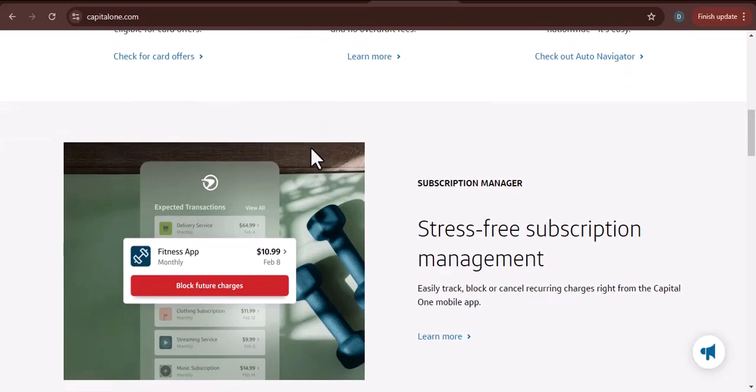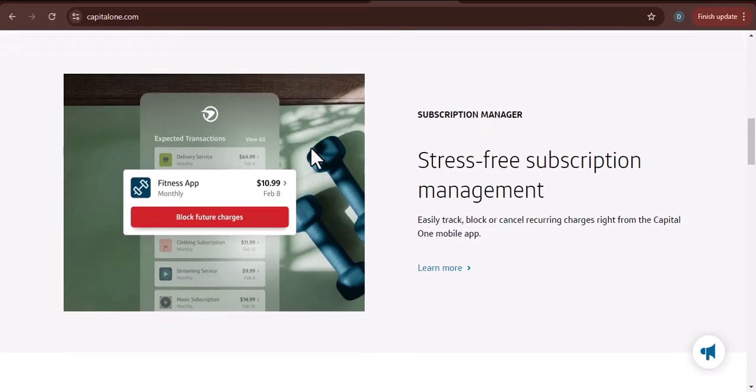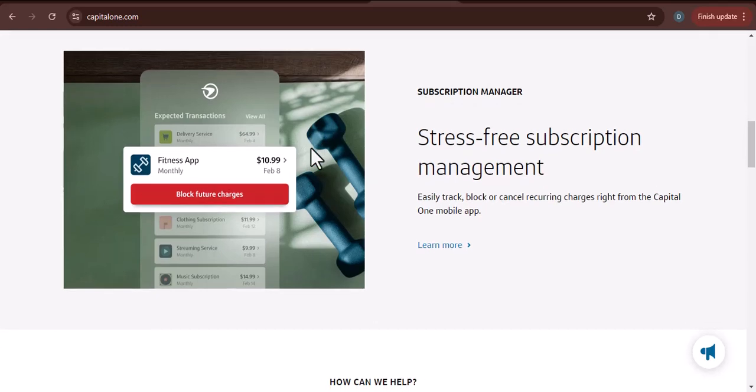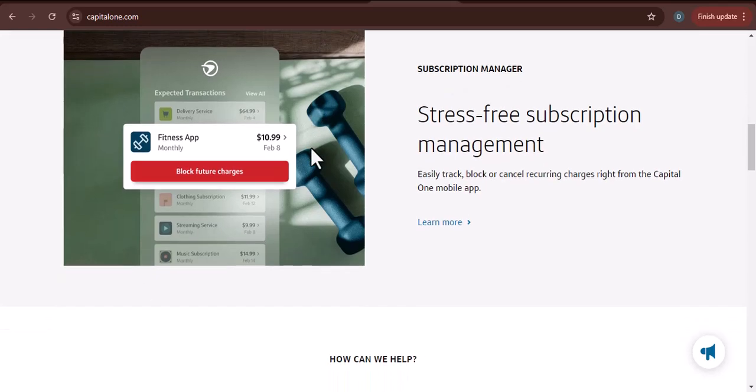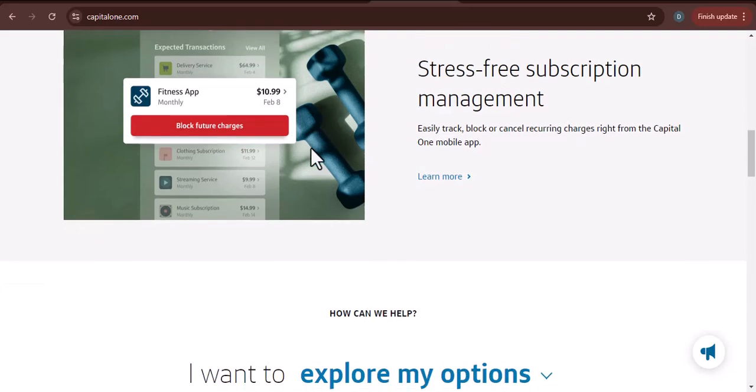Method 3, money transfer. You can also use a money transfer service to pay someone with a Capital One credit card. There are a number of different money transfer services available, such as Venmo, PayPal, and Zelle.